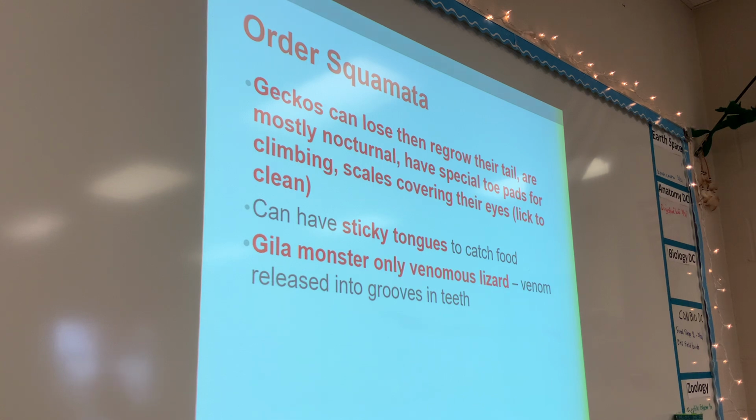The gecko toes have tiny hairs on them. It's almost like Velcro. The tiny hairs have small hooks that grab onto things. Now, a tree frog with its suction cups could not stick to the ceiling, but the gecko could very easily climb up a wall and then crawl across the ceiling.